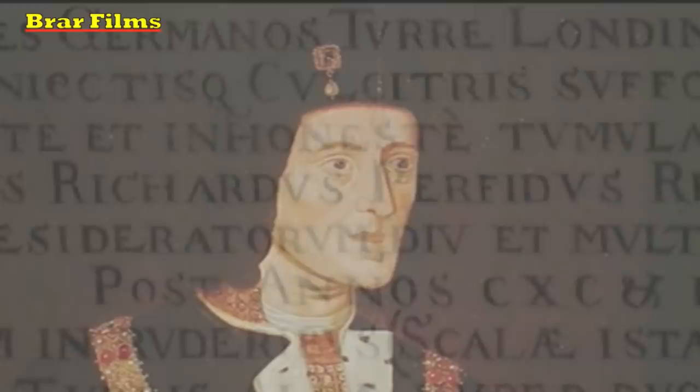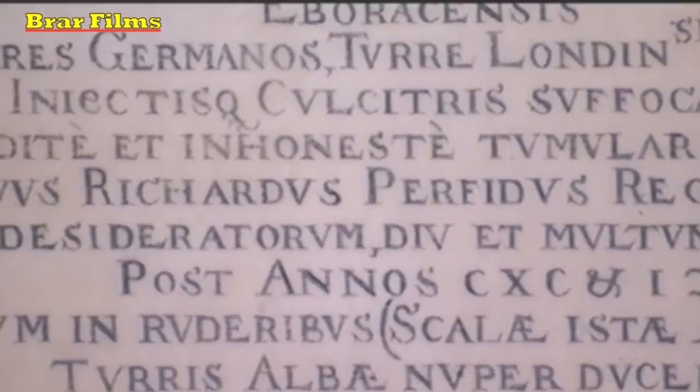Here lie the remains of Edward V, King of England, and of Richard, Duke of York. Their uncle Richard, who usurped the crown, shut up these two brothers in the Tower of London, smothered them with pillows, and ordered them to be dishonorably and secretly buried.